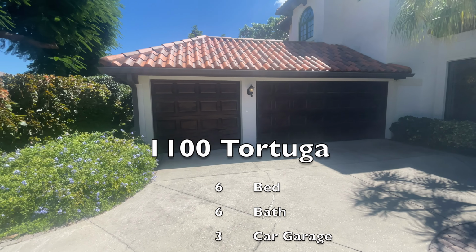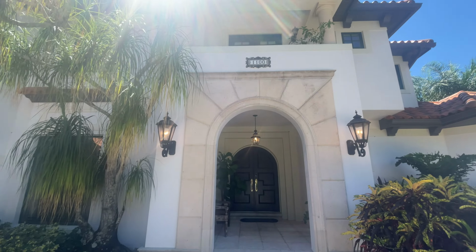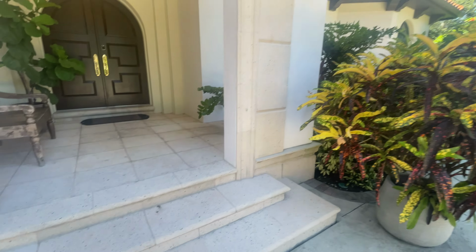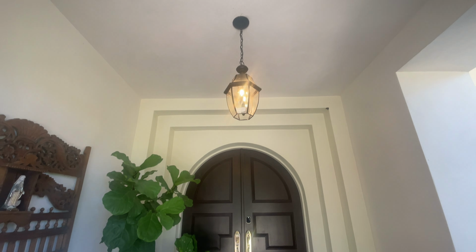It's backed by a preservation, which really turns this property not just into a home, but into your own personal sanctuary. It also includes water access in the backyard. What I really love about this property is the fact it has everything you want and yet keeps a spacious feel with its open floor plan.